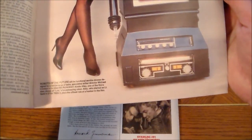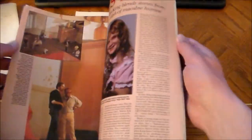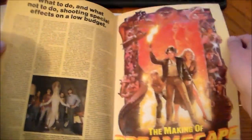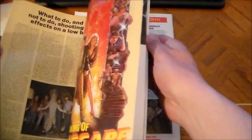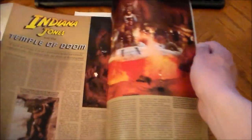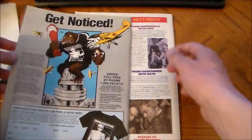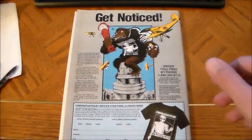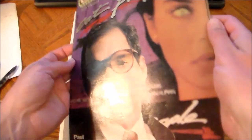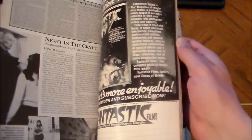Is that Kirstie Alley? I don't know. Michael Crichton. That's some cool art. Dreamscape, don't even know what that is. Want to see it though. I get the feeling I'll be looking up quite a few of these movies after I flip through these more. I saw a lot of retro game ads too. We're at 16 minutes on my little record here, so we'll try to flip through these real quick.